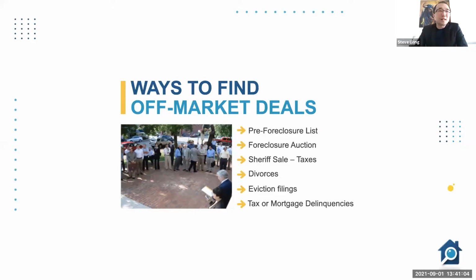This is also a big trend where the eviction moratorium was just ruled, I don't know what the right word to use now, but they got thrown out. So there's gonna be a lot of evictions coming. We're gonna be seeing potentially a lot of eviction filings, and these are the landlords that couldn't evict, and they have to kind of eat the losses over all these months. They're distressed. So you want to reach out to the landlord. And then you also have tax and mortgage delinquencies.